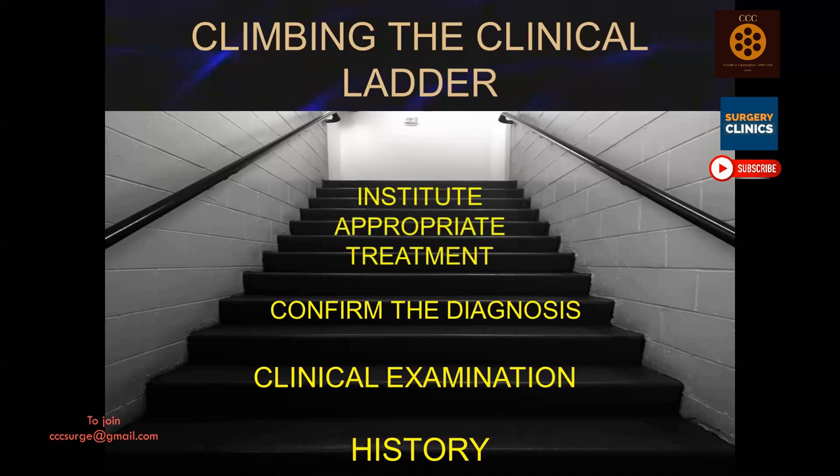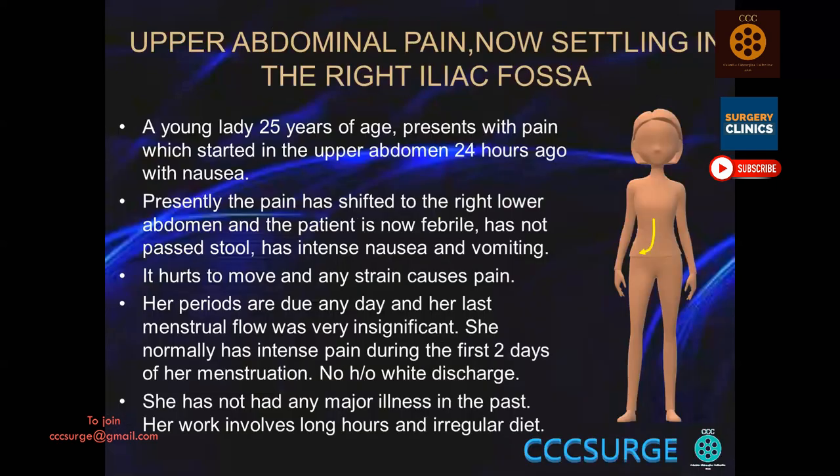If you remember, this class on appendix started off with this young lady, 25 years of age, who presents with pain which started in the upper abdomen 24 hours ago with nausea. Presently, the pain has shifted to the right lower abdomen. The patient is now febrile, has not passed stool, has intense nausea and vomiting. It hurts to move, and any strain causes pain. Her periods are due any day, and her last menstrual flow was very insignificant. She normally has intense pain during the first 2 days of her menstruation, and this is nothing like that.